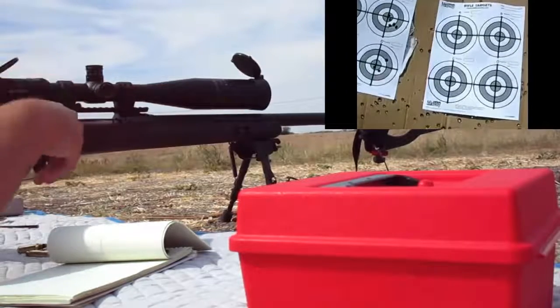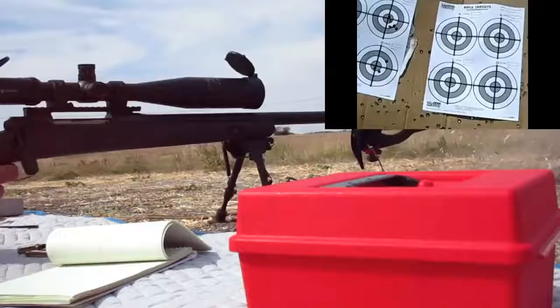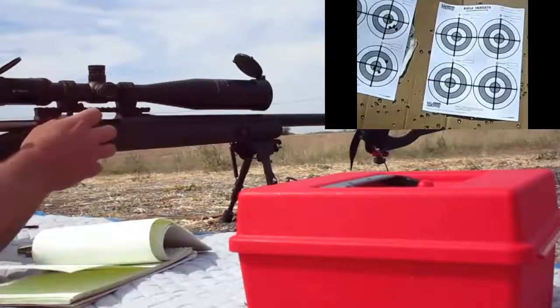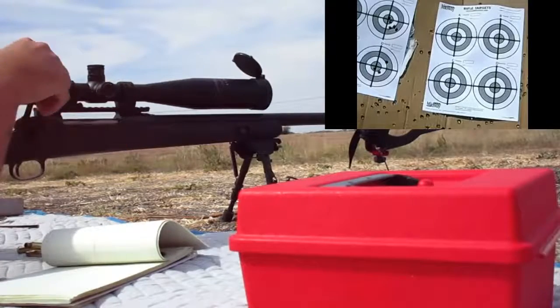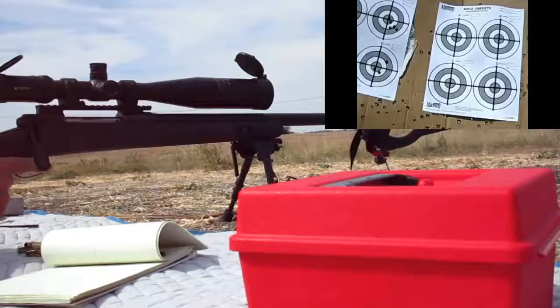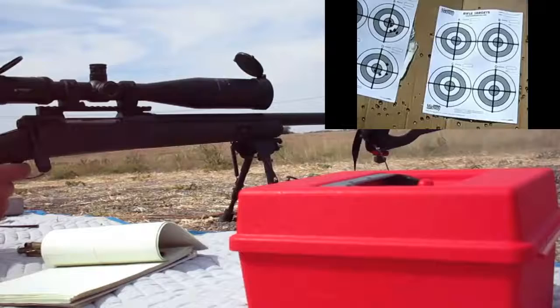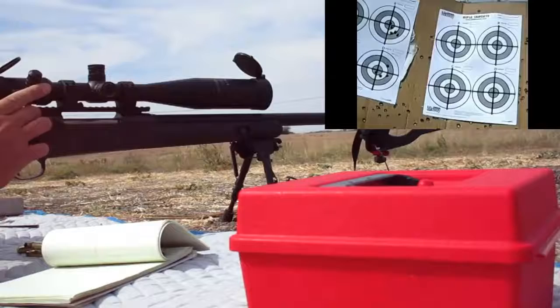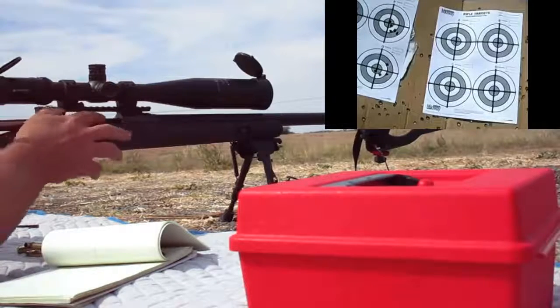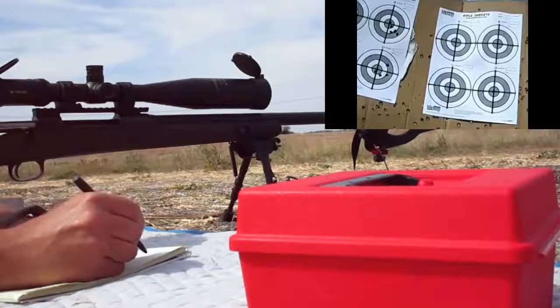So there it is. Well, hell, now that I look at it, it was a 5-shot group. I think one went through the same hole. I don't know. It sucks. Doesn't matter if it went through the same hole or not. It sucks. That was like a, I don't know, take a guess, a 1.3, 1.2 MOA group. It's all shit.